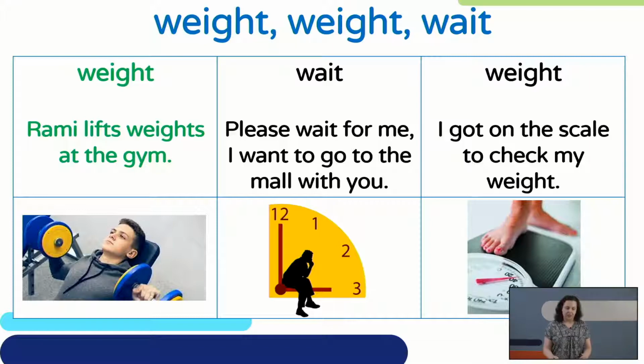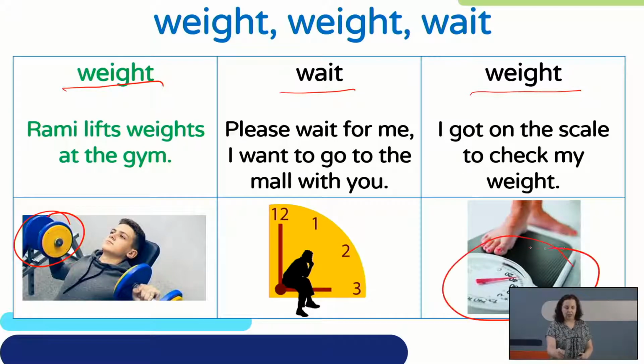Weight and wait. Here, these are weights. Rami lifts weights like this at the gym. Weights. I lift one weight. Rami lifts two weights. And wait. Please wait for me. I'm sure you know this one. Please wait for me. I want to go to the mall with you. Lechakot. And this, as we saw before, it's to weigh someone. I got on a scale to check my weight. I go on a scale, this is called a scale, mishkal, to check my weight. לבדוק את המשקל שלי.